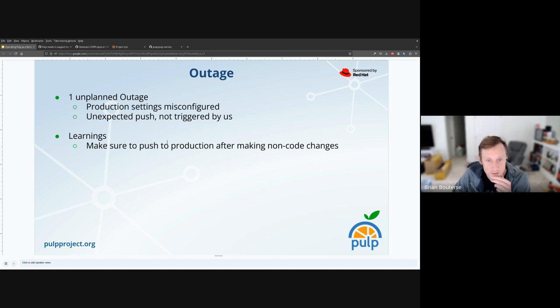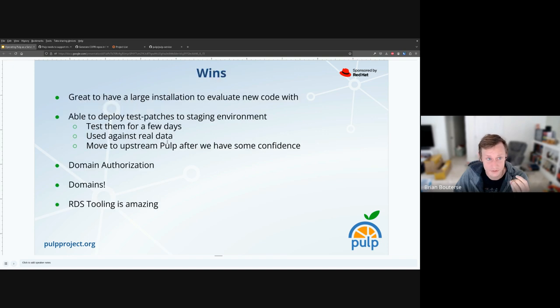So the learning here is make sure you push to production anytime you're making non-code changes. If the application is the only thing that's upgrading, that's probably fine not to push immediately all the time. But if you're making significant settings changes, you should definitely push to production right after you push to staging.